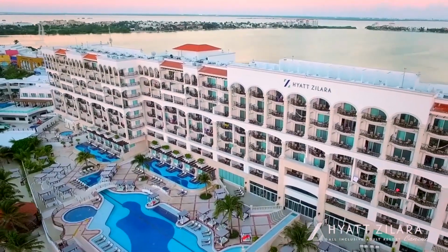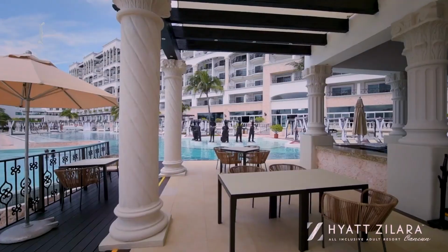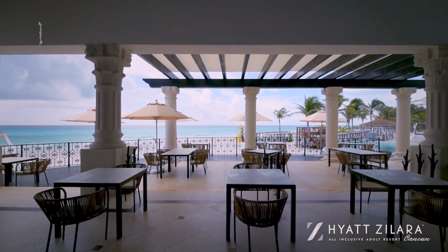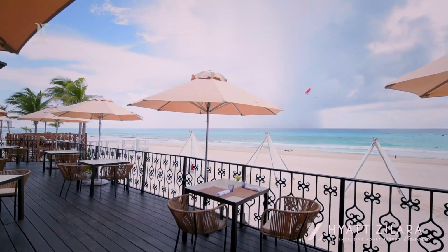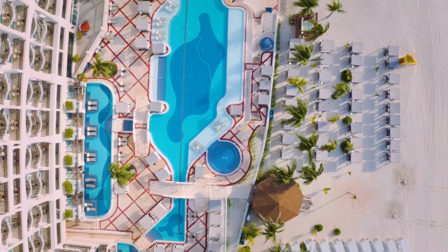Hyatt Zilara Cancun's huge freeform infinity pool is one of the main draws of the resort. There are a few bridges across it, and the beach restaurant and swim-up bar are located in the center, effectively bisecting the pool into two areas, one for activities and one for relaxation. It's surrounded by loungers and shady cabanas, but no umbrellas.